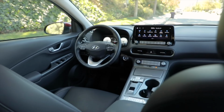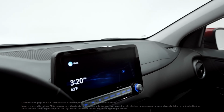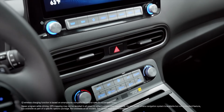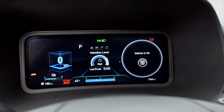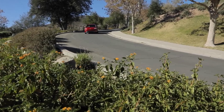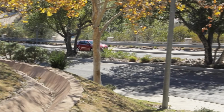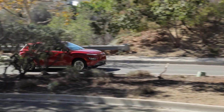Now, for such a low price, it has a decent interior with an 8-inch color touchscreen display with 6 speakers and Sirius XM HD radio, along with Apple CarPlay and Android Auto, and a 10.3-inch digital instrument cluster. It comes with similar driver assistance features as the Niro, including blind spot monitoring, lane keeping assist, and follow assist. It also comes with an industry-leading 5-year basic warranty and 10-year powertrain warranty.